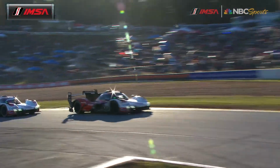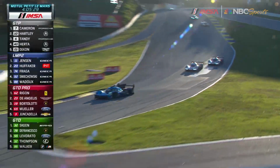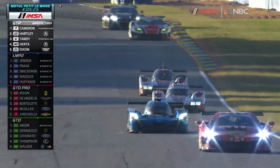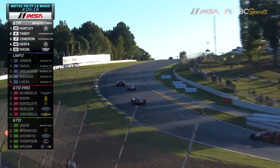And now the heat picks up in GTP. Brendan Hartley, the number 10 Wayne Taylor Acura, just passed for the lead over Dane Cameron, and the Penskes are side by side in the downhill. Tandy took advantage there of Cameron, a little bit slow off the second part of that chicane. Didn't get the momentum, and Hartley came down the inside. Acura to the front.